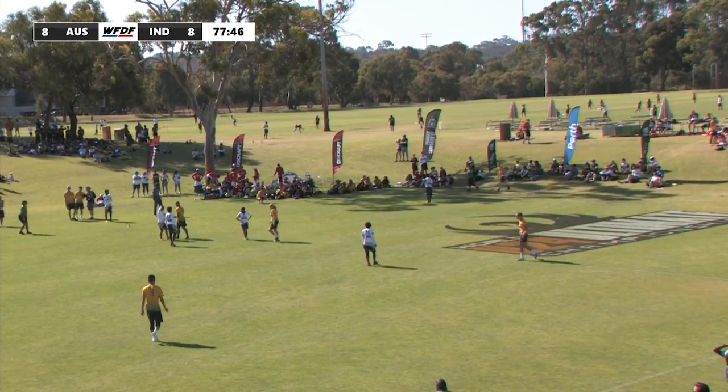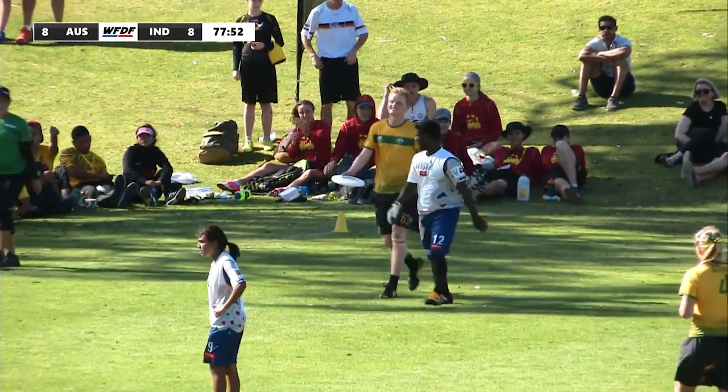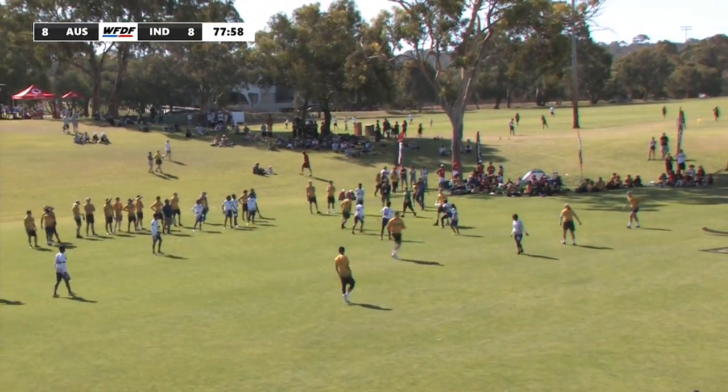The turns are coming, but will the Australian team feel more comfortable with it as the game goes on, as they get used to it? Should the Indian team change it up to keep their defense fresh? Keep the Australians guessing. McDonald bringing up the disc here again.